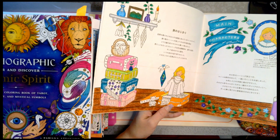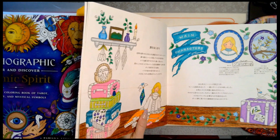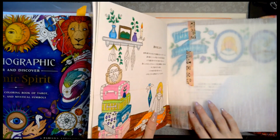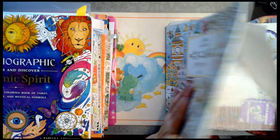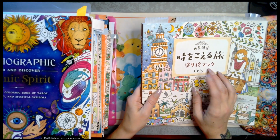So I even looked up my name in Japanese. So there is Eerie, World Traveler. And this is with a group.